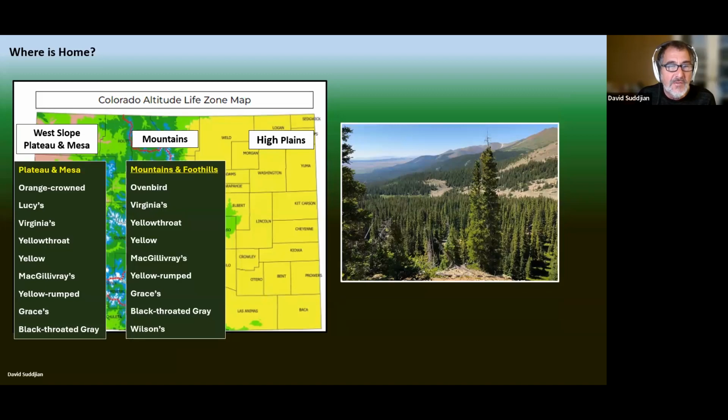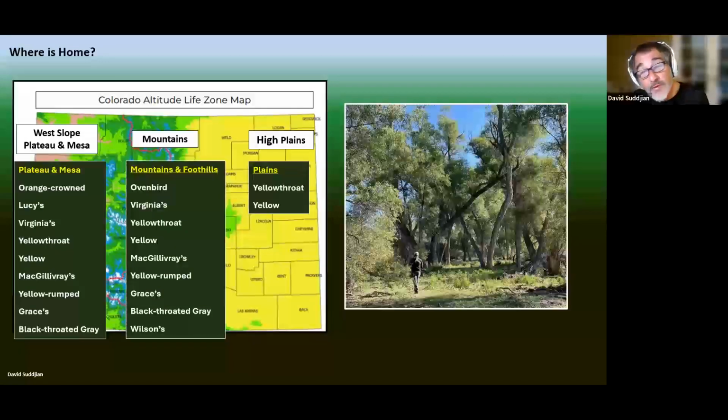So both of those are very important regions for Colorado's nesting warblers, but there's only two that make it out onto the high plains for nesting, the common yellowthroat and the yellow warbler, which have a very broad distribution across the continent. They are finding habitat in a lot of different settings out there in open country as well as in more treed settings. You can see if you look across these lists that some of the species occur in every one of those regions. For example, the yellowthroat and yellow warbler are occurring in all three of those regions.